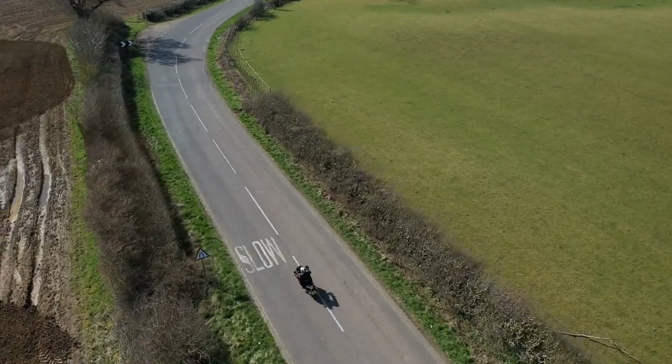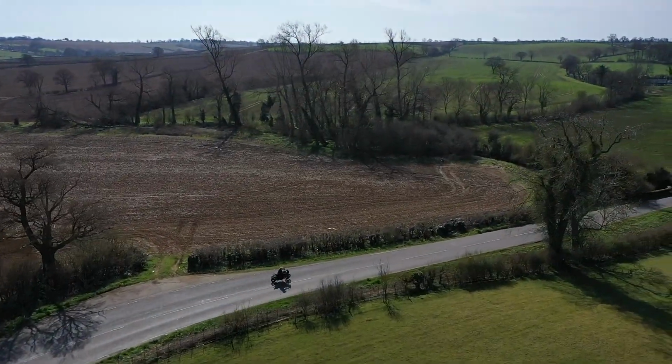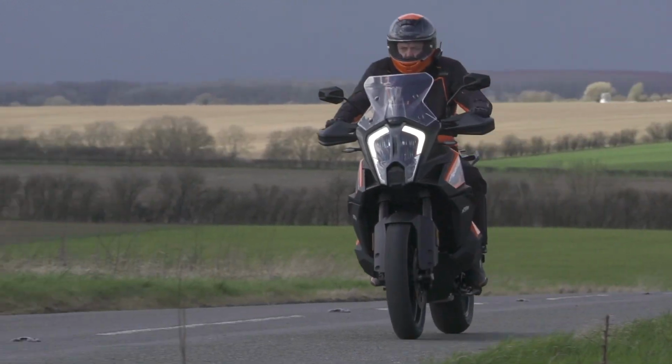If you ride like the majority of adventure bike riders and just enjoy the ride and the fact you're on a bike, you can just drift it on, and it's beautifully balanced. The balance between back and front is just right, and it's a joy to ride. Whether on the fast road, it can certainly power on.